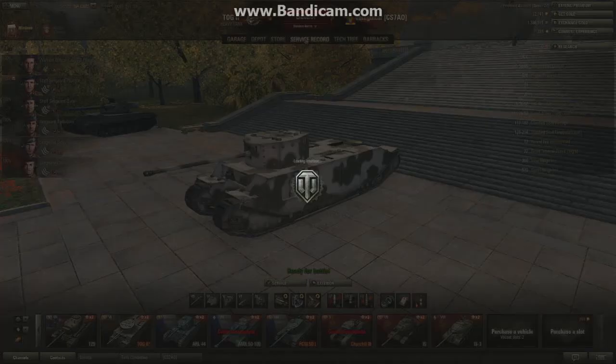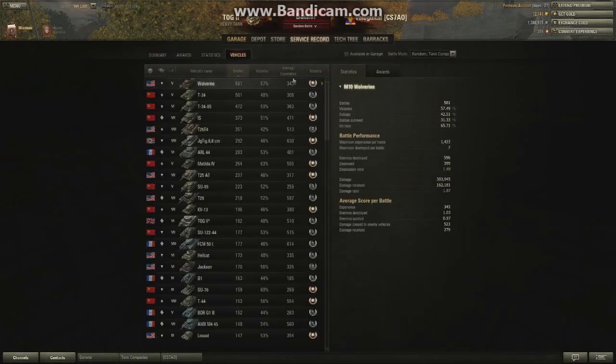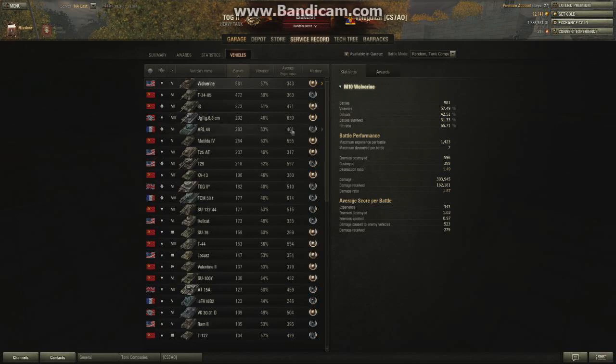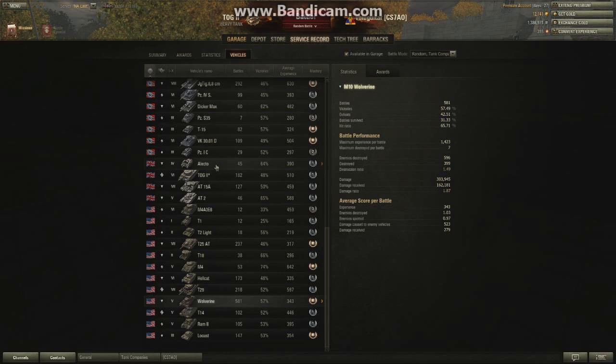Service record, last but not least. Yes, this is embarrassing to show you. I only want that one's available. And we'll go by nation. Here's the Brits. I don't have very many British tanks, so it'll be easy to find. Hey, look, my AT-15A went up to 50%. We're going to look at that one real quick, too.